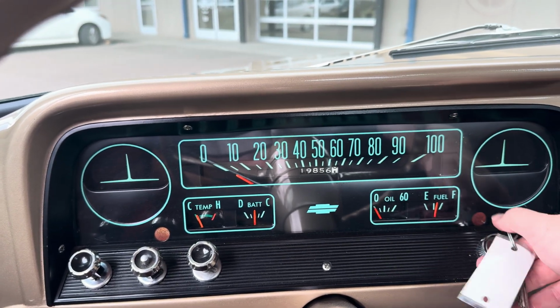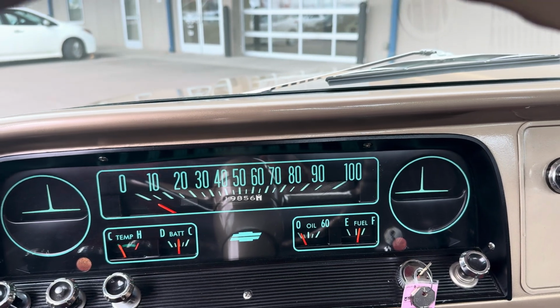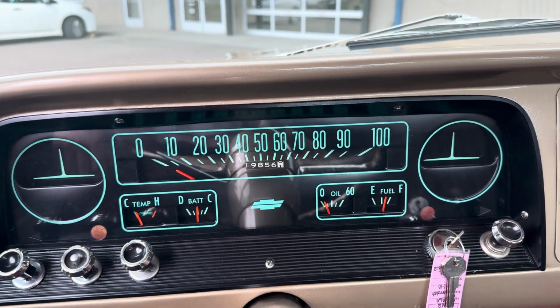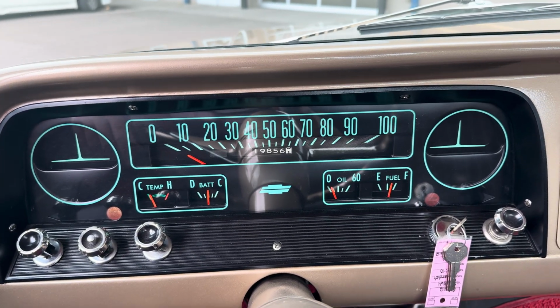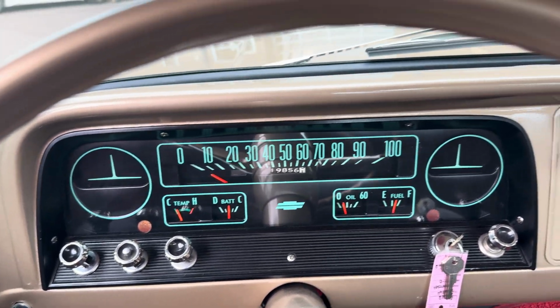It's a 4-barrel. So this is a small block V8. This is a 305 cubic inch from a later model Chevy pickup, most likely. Plenty of power for the 64 though.